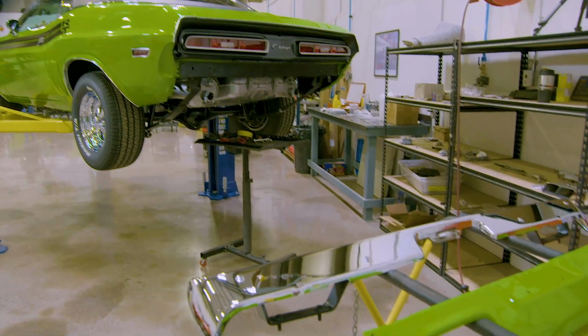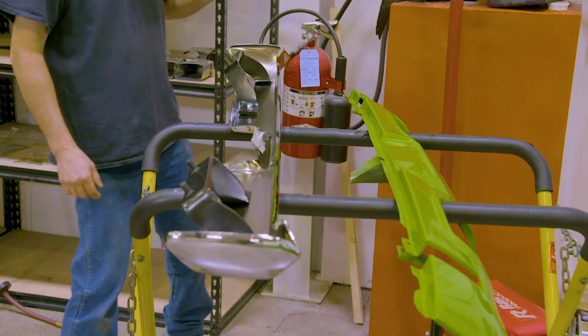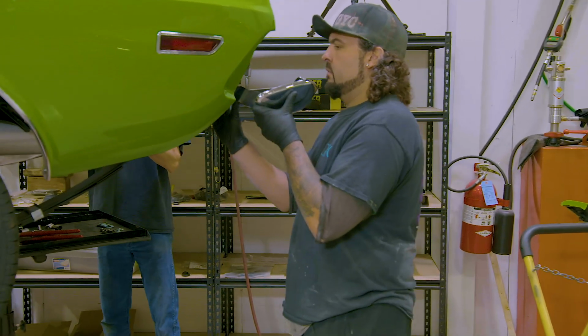You get ready to put the bumper on? Yeah. Hey, while you're here, man, you want to give me a hand? I'll take over since Alyssa's not here. That'd be great. Help out a whole bunch. I got everything just kind of loose. I just need help kind of putting it on there.